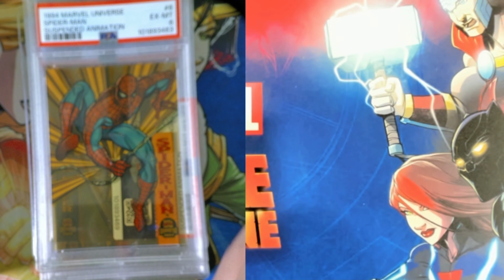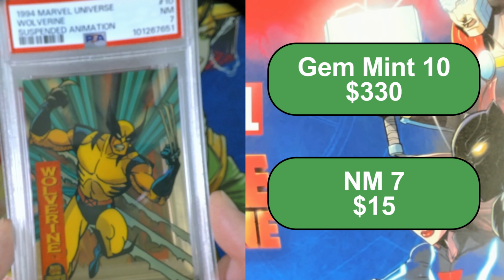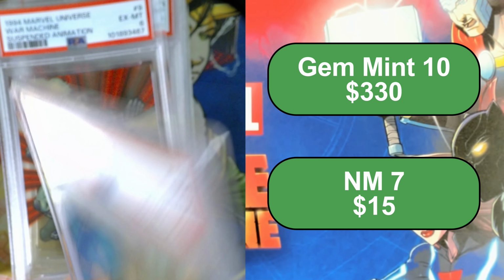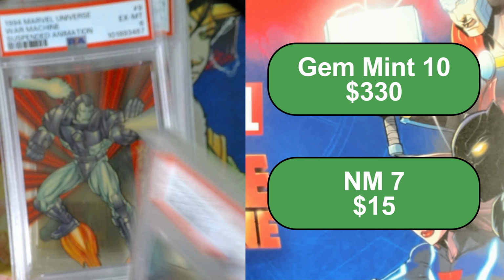Here's Venom, a cool character. This is one of the more valuable ones because of the character. And we have War Machine here, another 6. And check this out. This was a pretty good one to get a 7 on. The Wolverine. I've seen this gem mint sell for $330 or so. And there's only one of them at Gem Mint last I checked when I was doing the grading for these. So I was hoping for that.